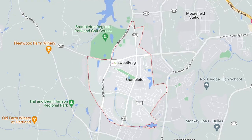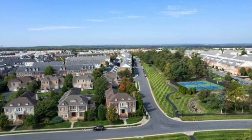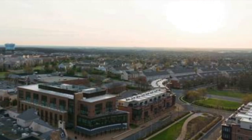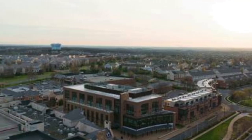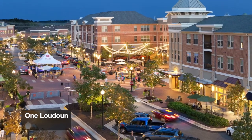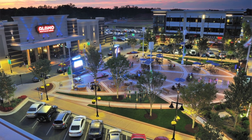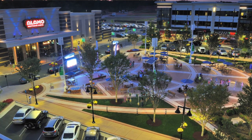amenities. Brambleton. Brambleton is a master planned community that offers a mix of upscale single-family homes, townhomes, and condominiums. The neighborhood is designed with a focus on walkability and features tree-lined streets, parks, trails, and a town center with shops, restaurants, and entertainment options. One Loudoun. One Loudoun is a newer mixed-use development that combines upscale residential living with retail, dining, and entertainment. Along with the central plaza, a variety of shops and restaurants, a movie theater, and outdoor recreational spaces.